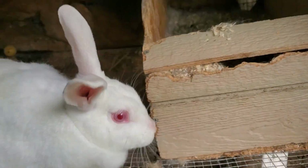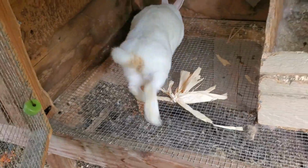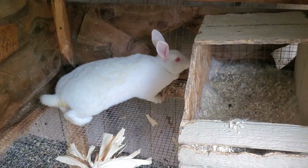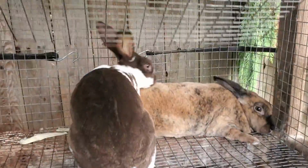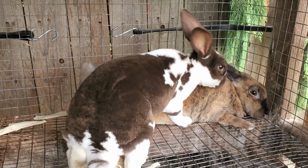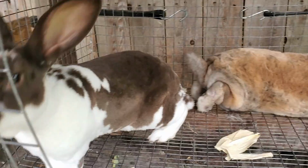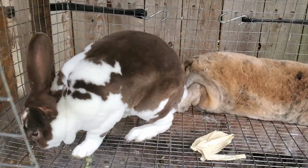So we're going to get her closed in here and let her just kind of investigate her box and get some pellets and get calmed down. So let's get our Rex doe bred. All right, first fall off was super fast, so I just missed that. Anyway, we're at one fall off with our one jeweled rabbit. So I'm really curious to see if he can produce and how many he can produce.